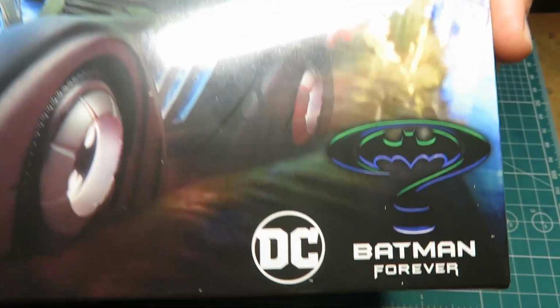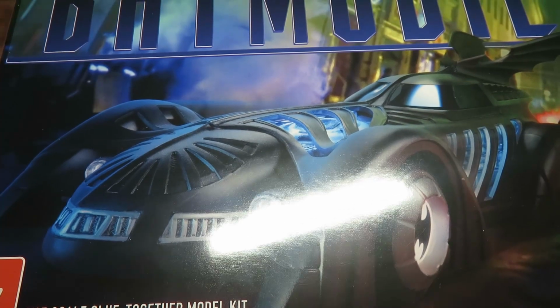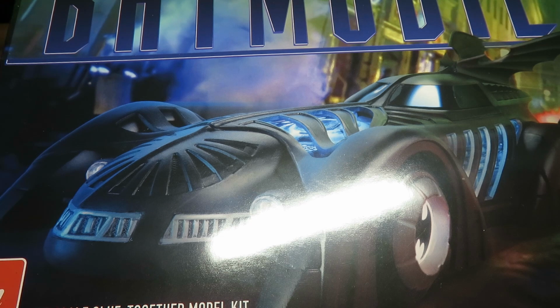So here we have the Batman Forever logo there. If you remember, that was the movie with Val Kilmer. And I thought he did a really good job on that movie. Thought he was a great Batman. So this is sometimes referred to by the fans as the Kilmer Mobile. So we have the Michael Keaton version. That's a Keaton Mobile. That's another one. I did a review on that years ago, and thought I should just continue the trend.